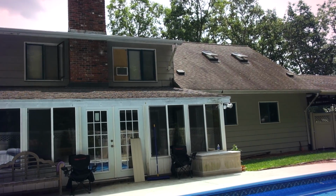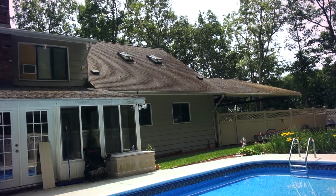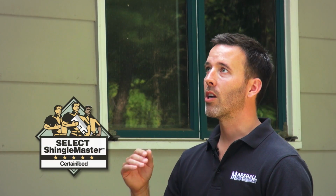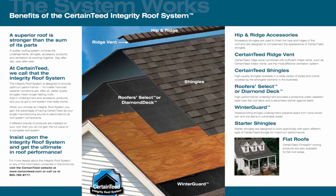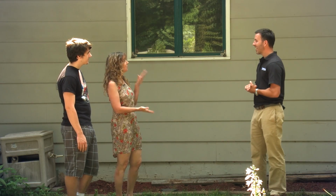So Danielle, we're now in the back of the house to talk about the roof. Which is a major portion of this project. And a major eyesore. It is, but we're going to take care of that. At Marshall Building and Remodeling, we're a shingle master contractor, which means when you use their Integrity Roof System provided by CertainTeed, you're going to get the ultimate warranty. You also get the ultimate wind warranty, which is 130 mile an hour shingle. Wow, okay, great. So you're not going to have to worry about this blowing off anytime soon. Good. Can you take me through the process?